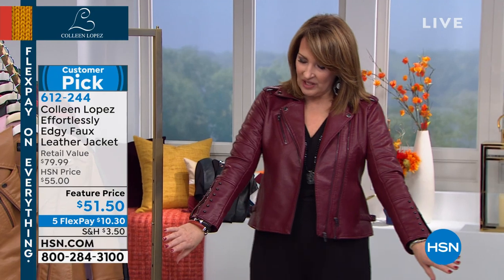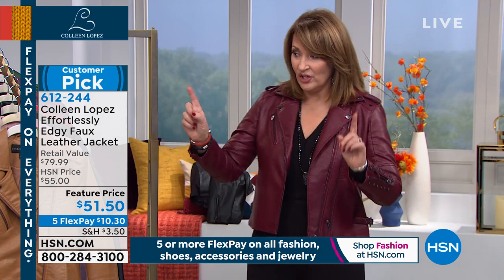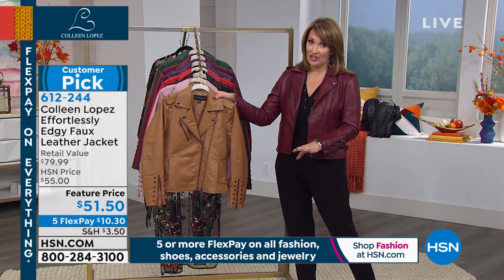This is this gorgeous, I think we call this port. This is this beautiful wine color. I absolutely love the wine. If you don't own it yet, it has all these gorgeous moto details: working double zippers, notch collar, epaulets here, zip at the sleeve. Beautiful stud detail here along the back. I'll show you, but I want you to see the colors. Get at least one jacket. We don't normally get to do $10 to get it home.